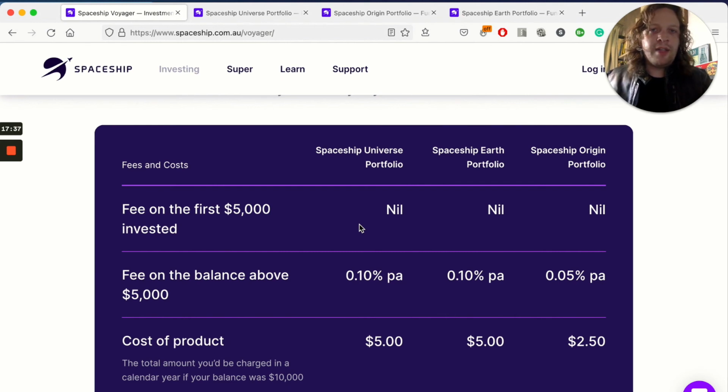So as you can see, these fees are both 0.1% per annum for both the Universe portfolio and the Earth portfolio, and 0.05% for the Origin portfolio. Again, that reflects its ETF-like nature. So as you can see on the bottom here, this is the kind of fee that you can expect to pay if you have $10,000 invested in either of these 2 funds, and the fee that you would pay for the Origin portfolio. So of course 0.1% of $5,000 is $5. So if you had $10,000 invested with Spaceship, you would be charged a fee of roughly $5 per year. Probably not going to break the bank there. It's a very competitive fee compared to other investing apps like Raiz and other ETFs or managed funds.